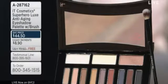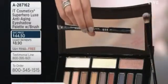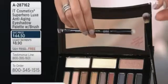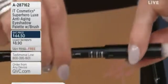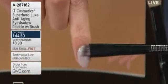We're also going to give you this brush, which is my personal favorite eye brush, because here's what it is. It's a 4-in-1 transforming super shadow and liner brush. So look, when you want it to be a little fluffy for blending, you can. When you want to get in there for the crease, you can. There's 4 different ways to use this brush, and you get your perfect liner right there.